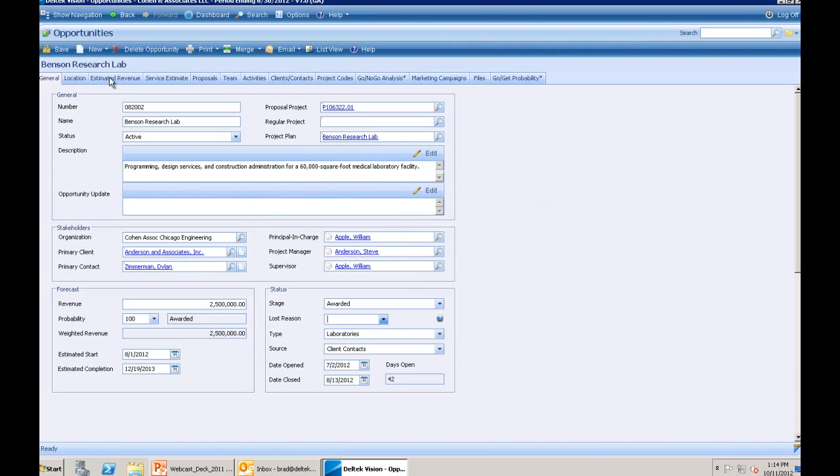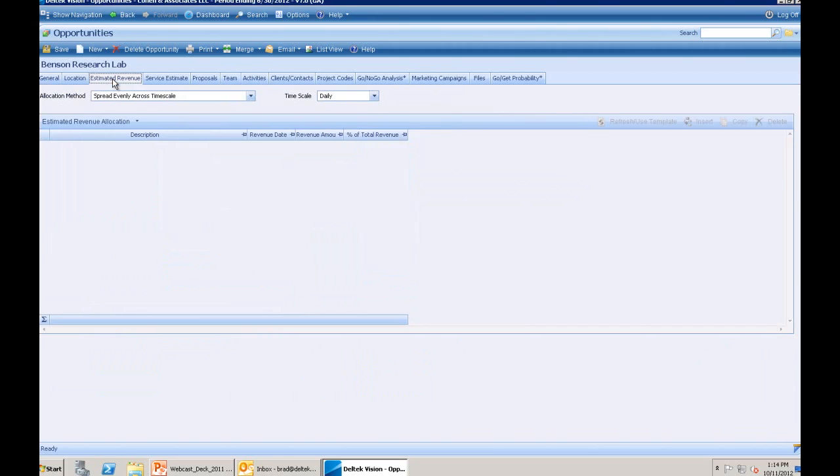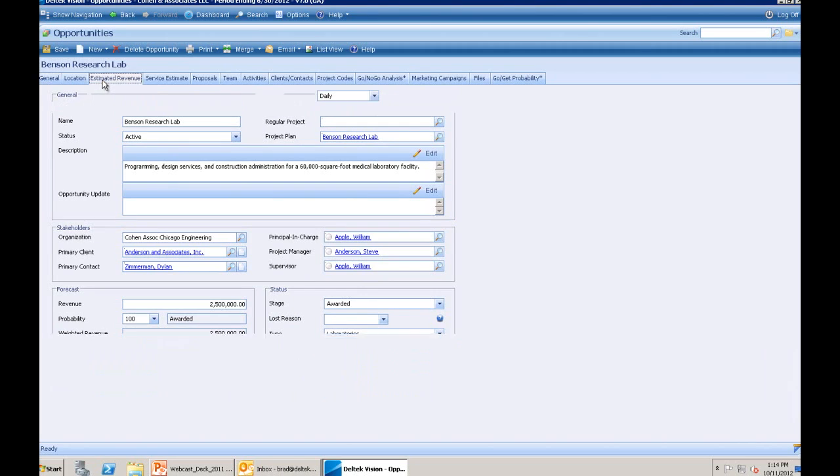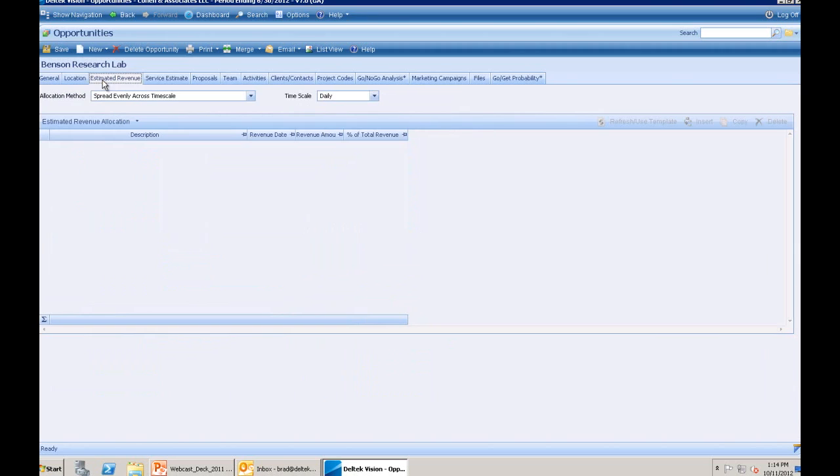On the next screen I'm going to show is estimated revenue, and even though there isn't much going on here, if we think back about the revenue in the forecast, you can see that it's just going to take an even spread from August 2012 to December 2013. It's going to take that 2.5 million and spread it out evenly across the calendar monthly. Now, if you know a particular job has the revenue front loaded or middle loaded or back loaded, you could use the estimated revenue tab to really distribute that revenue so you have more accurate forecasting reporting.